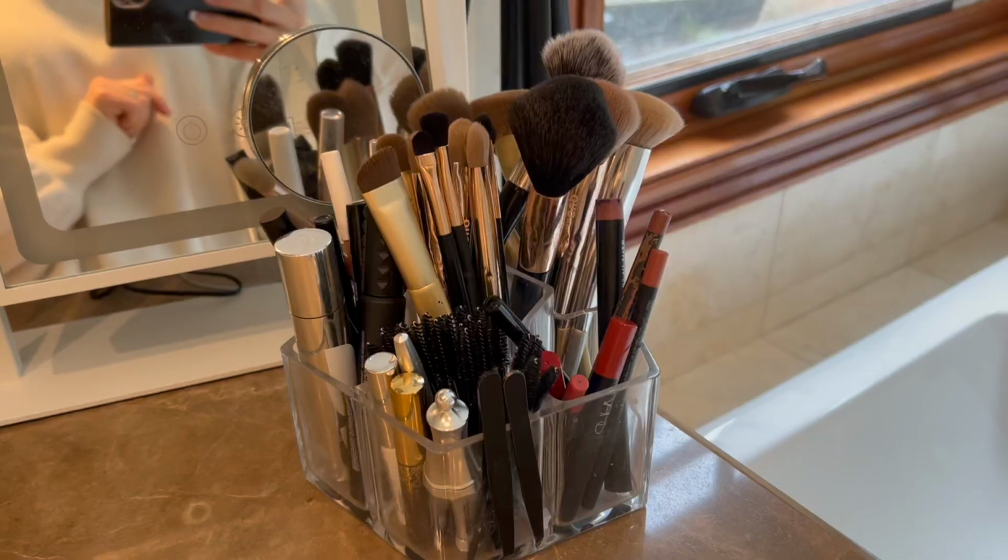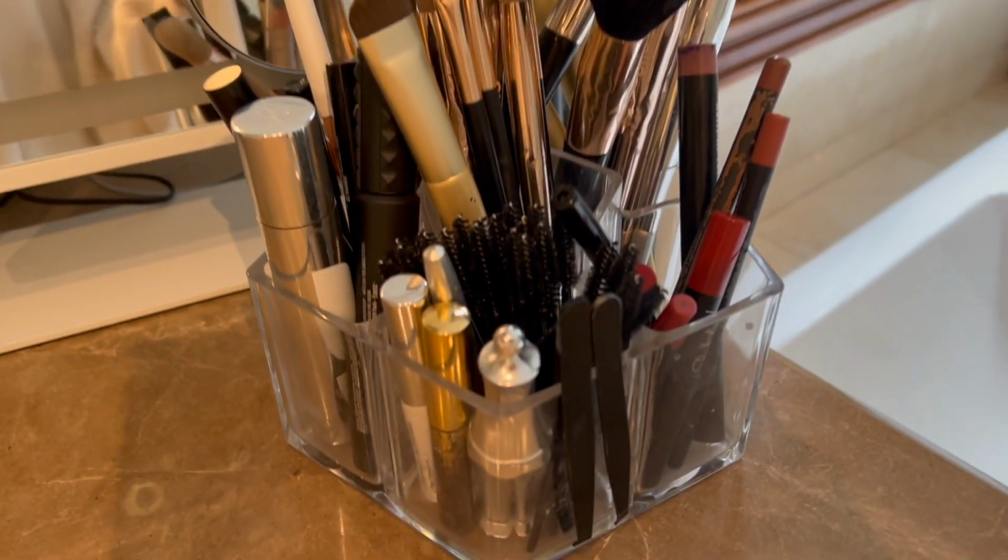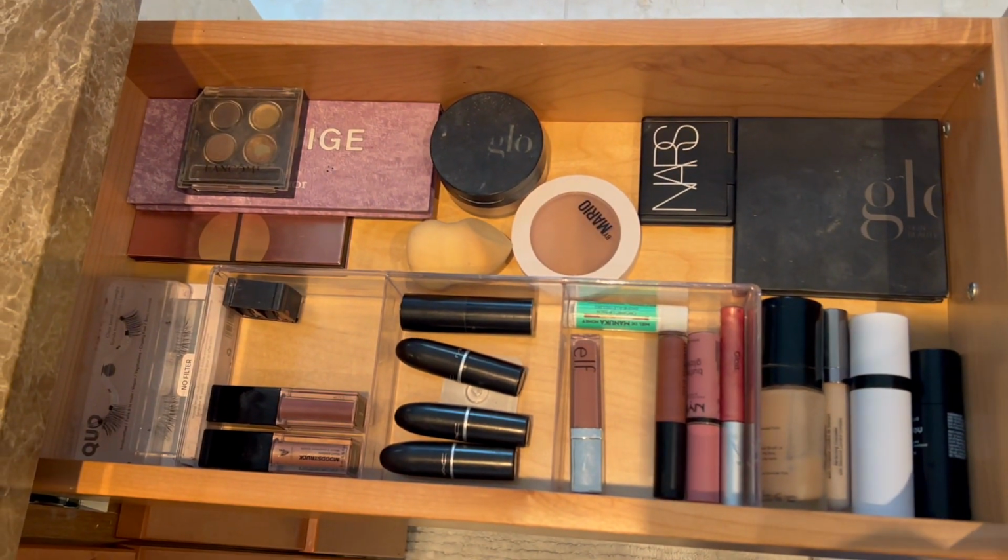Woohoo! So here is the end result. I really hope you guys enjoyed this organizing and cleaning of my makeup drawer.